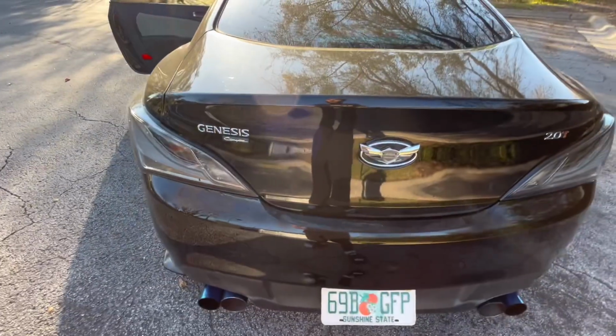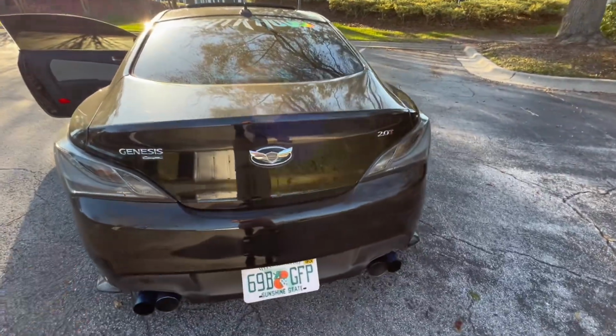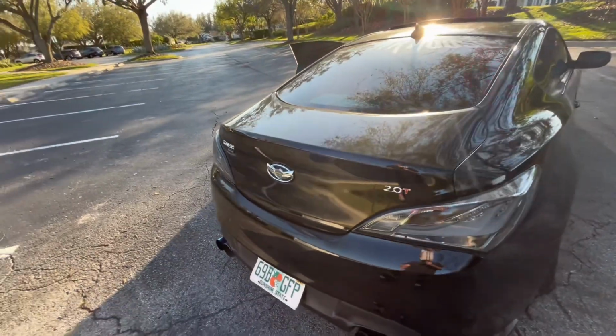I personally keep my key in my bag, so I personally wish there was somewhere that I can open this trunk besides my key or going inside the car. That's annoying in my opinion. That would be my first thing on this car that I absolutely hate.